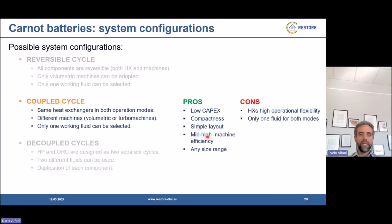Then we are also investigating coupled cycles that are more indicated for larger size applications, or in all those cases where it's not possible to operate a reversible compressor expander. In this case, the proposal is to use different machines, so a separate volumetric or turbo machinery, a separate compressor and expander, but using the same heat exchangers. Also in this case, a single fluid can be adopted.